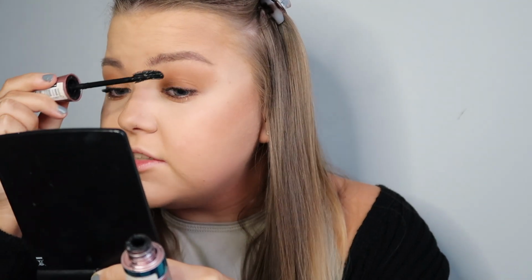Has anyone else seen the new mascara that Maybelline and L'Oreal have released? Can't think of what it's called, but I've seen it everywhere on social media. I really want to give it a go, but I don't know which one to go for, if I go for Maybelline or the L'Oreal one. I think they're pretty much the same mascara, but obviously from two different brands. Have any of you tried it? Let me know in the comments. Is it worth the hype, or is it just another one that's overhyped?